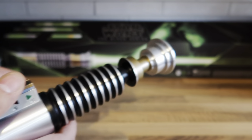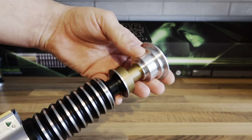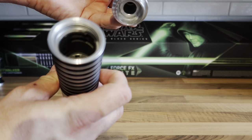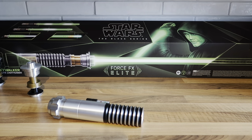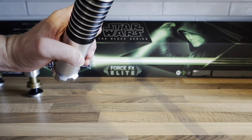Right. So then this bit comes off here. That's a big chunky bit, that is. And that's where the blade goes in. Just get the blade. I'm such a loser, but this is so exciting.